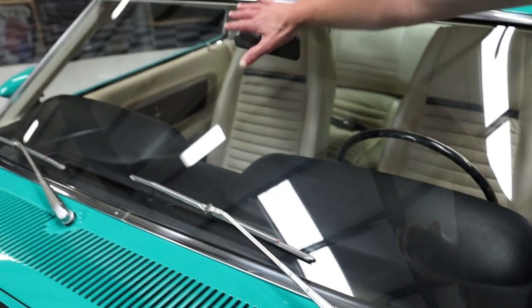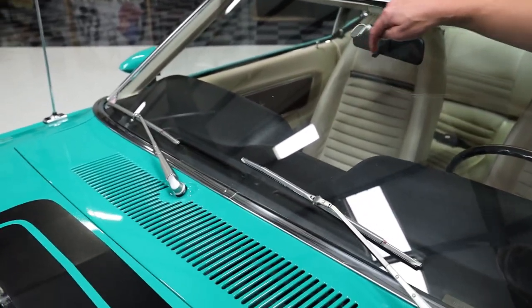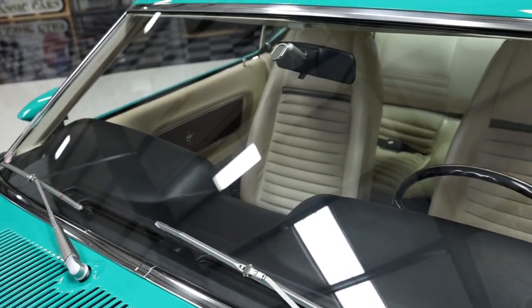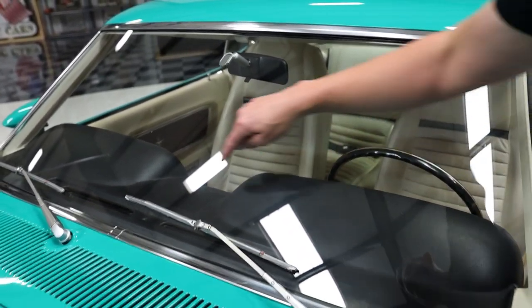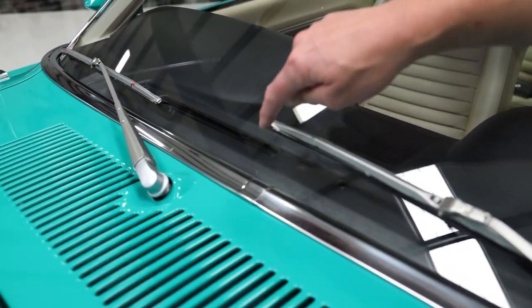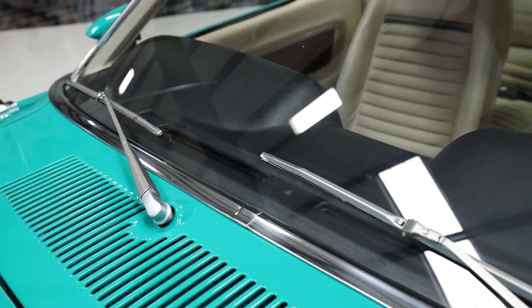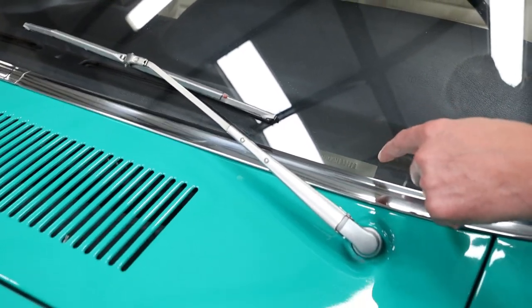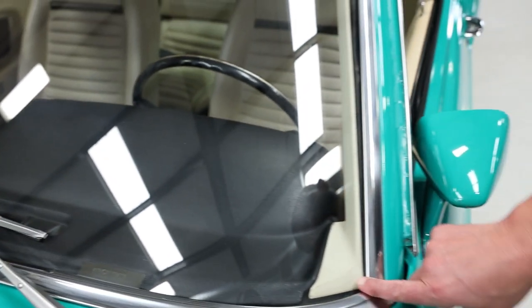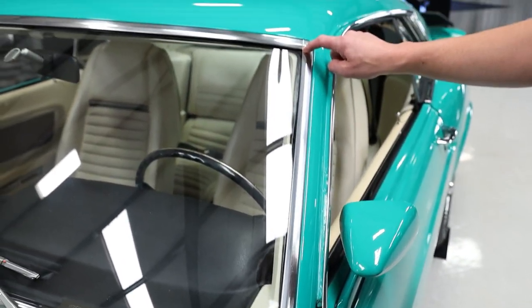So as we make our way over to the front window here, you will see how beautiful this glass is. It does have a couple of little spots, which you would expect with a car with 49,000 miles on it. Again, it's in beautiful shape, and you do have the Ford stamp down here from the factory that indicates original glass. These are the original wiper arms, the original VIN tag, which is in beautiful condition, all the original stainless trim. Again, this has never been restored.